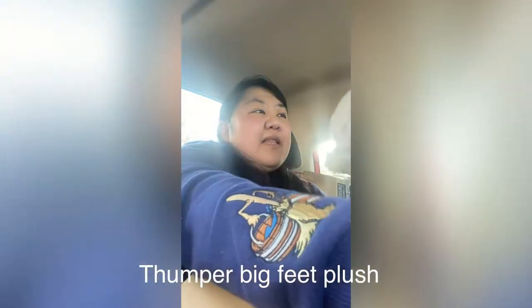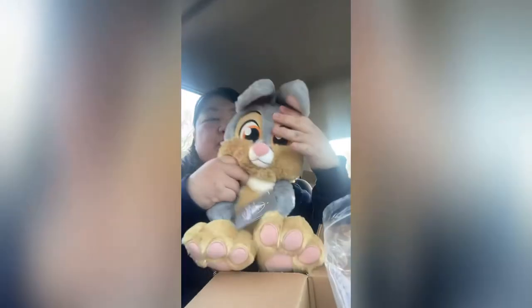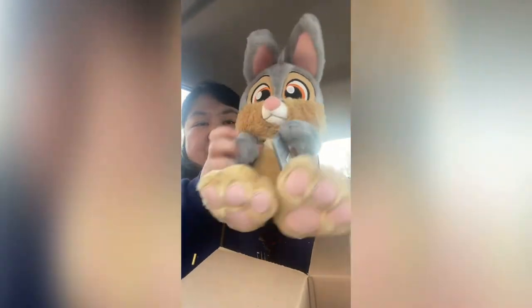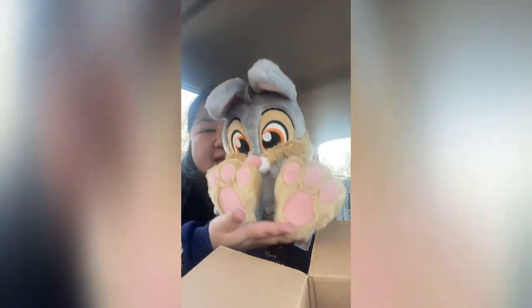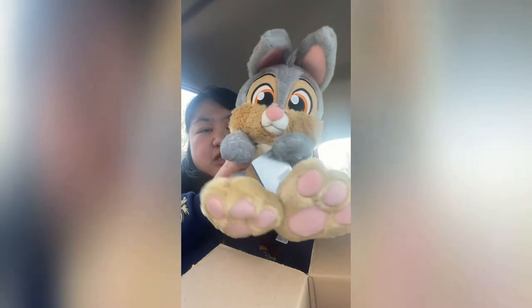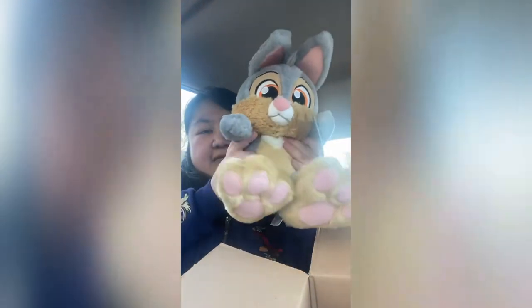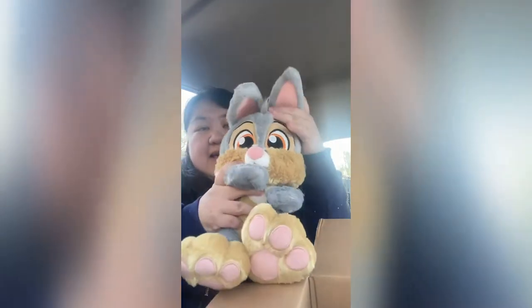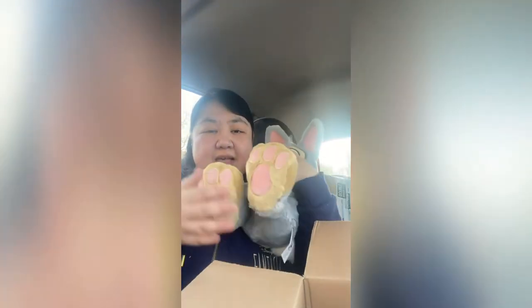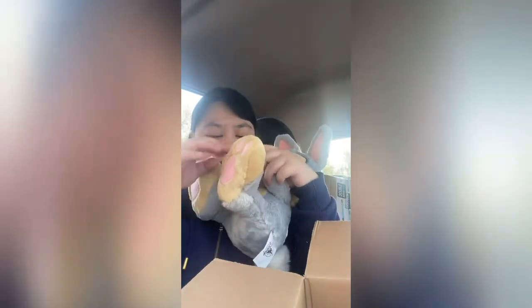The first item is Thumper. This was in the outlets, actually. It was like a last minute thing when Brittany was live. Oh, he's so cute. It's a Thumper Big Feet. So we don't have these Big Feet plushes in England. So the only way was from the parks, and he is so cute. I love the eyes. Oh, he's so fluffy.